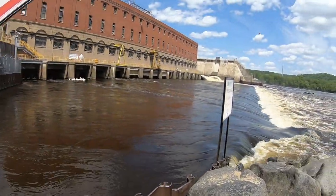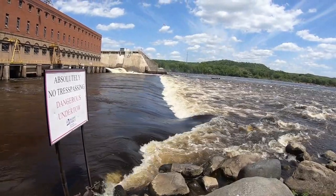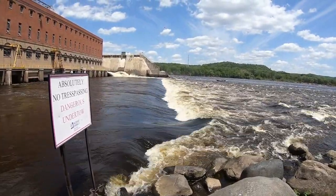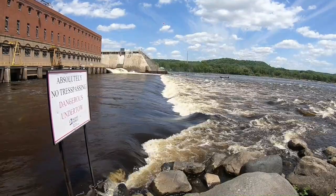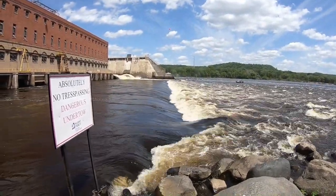Warning, light and horn indicate change in water level. I don't know which is the light. Where is the light pod? Light and horn indicates change in water level.